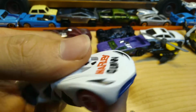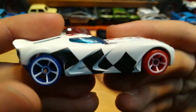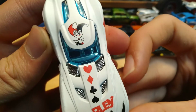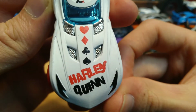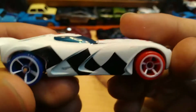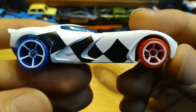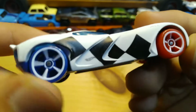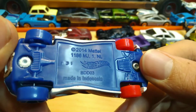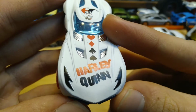I don't know. Harley Quinn in the Velocita, and this one has more weight to it, because I can tell you that white is all die-cast. You can see that, the art right there. Harley Quinn, and we got the heart, diamond, club, and spade. And we've got OH5 rims, open hole 5-spoke, with a painted white, and the tire is blue on the back, red in the front. 2014 Mattel, made in Indonesia. 2014 is the copyright on the casting.